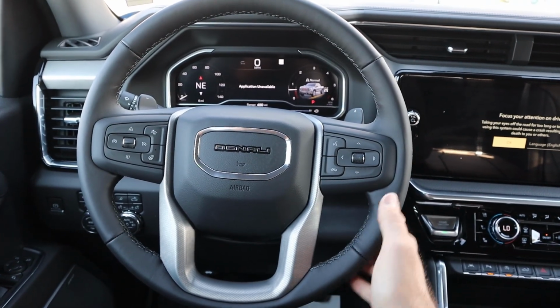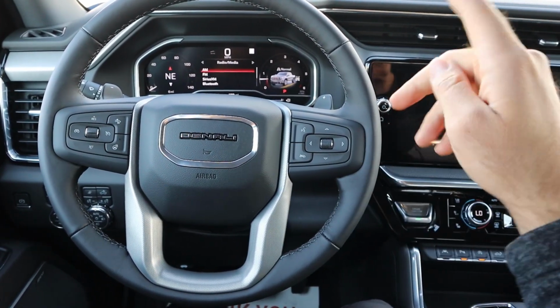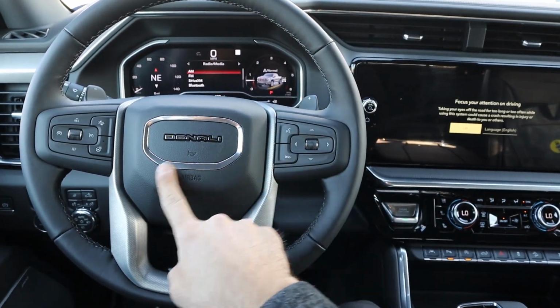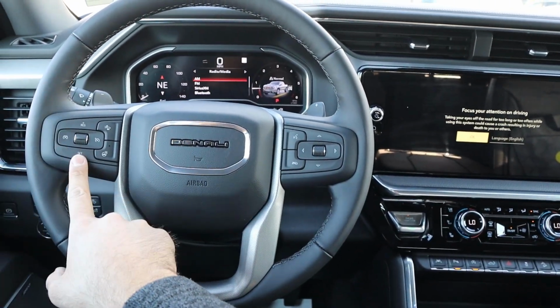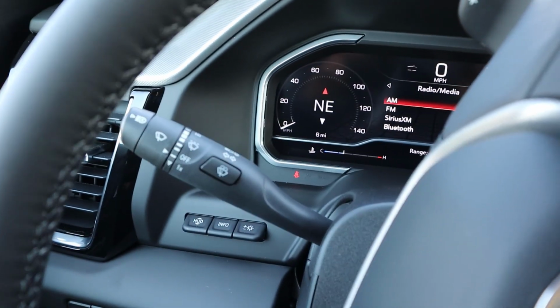Full leather wrapped steering wheel here. We do have paddle shifters on the back for that 10-speed automatic. There are radio controls just down below the paddle shifters. Controls for the center stack, your voice command controls, Denali logo there in the center. And then we have our cruise control with this. And of course, we've got our turn signal and windshield wiper stock.